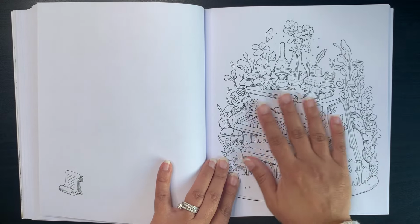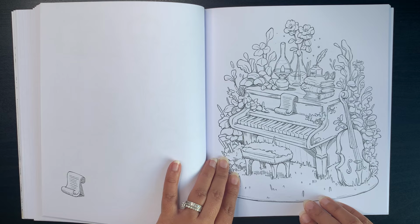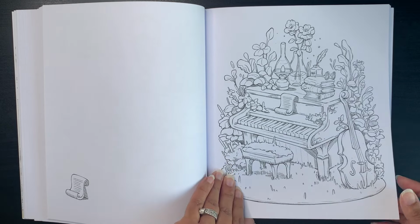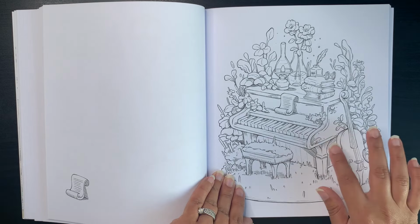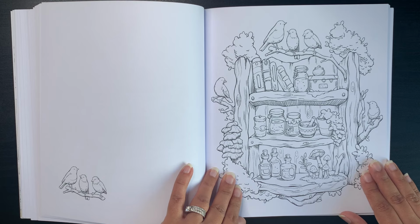This one I absolutely love because of the music theme to it. I used to play the violin. I wish I never stopped. Love this page. Really like that. It's nice.